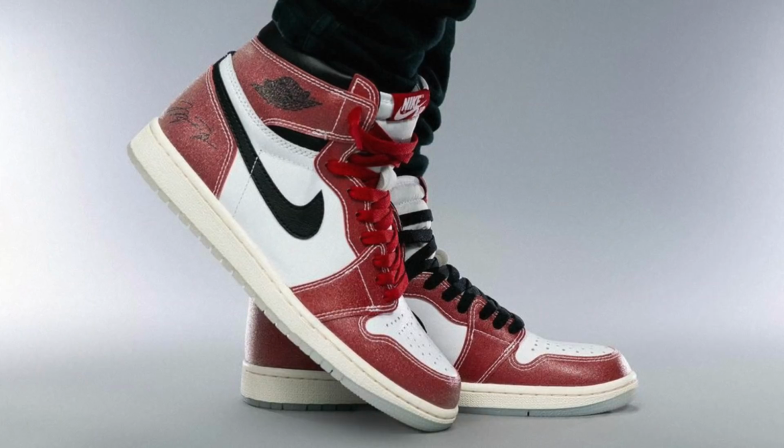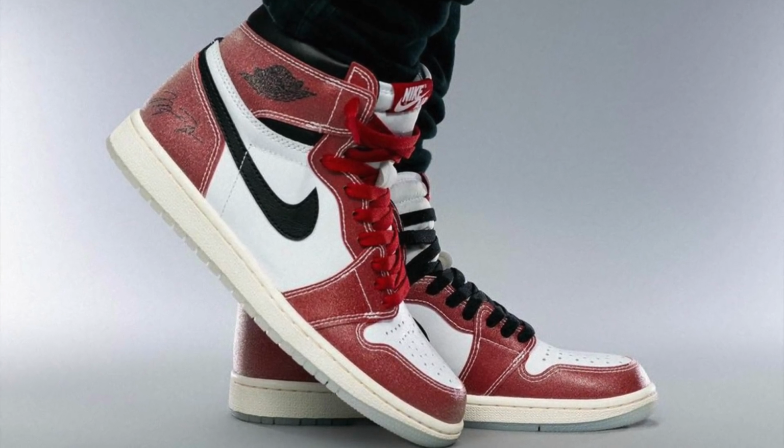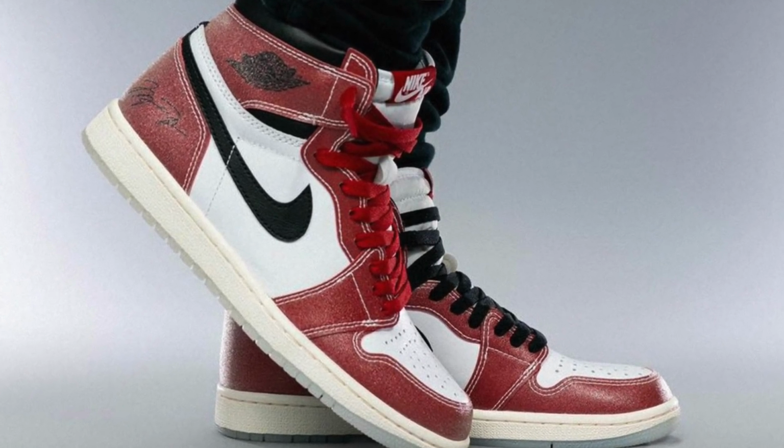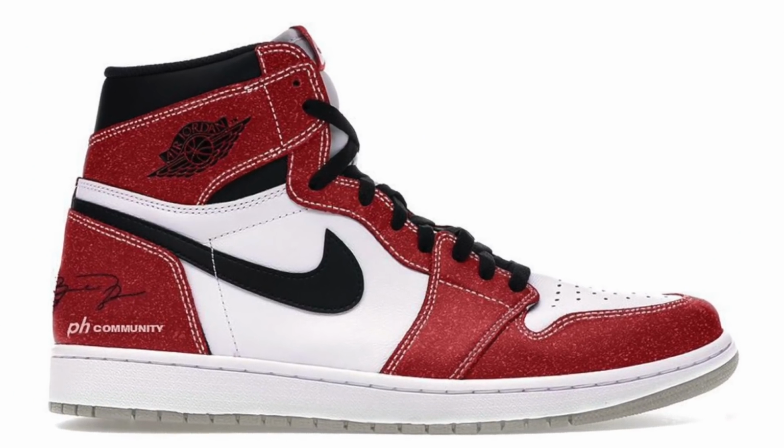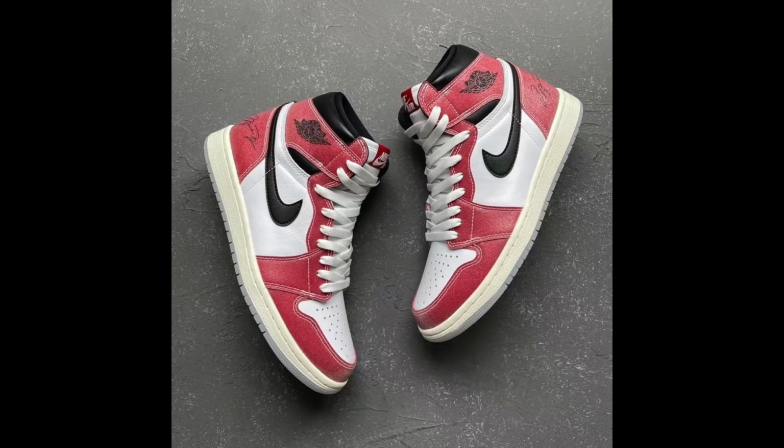Wanted to talk about a few more sneakers that don't have a confirmed release date. However, they are pretty strongly rumored to drop in the month of February. Starting off with the Trophy Room Jordan 1s. This is probably the most limited sneaker that will be or might be dropping in the month of February, limited to only 12,000 pairs worldwide.